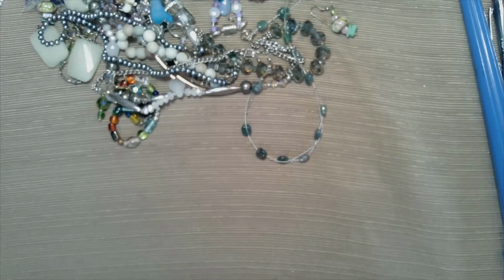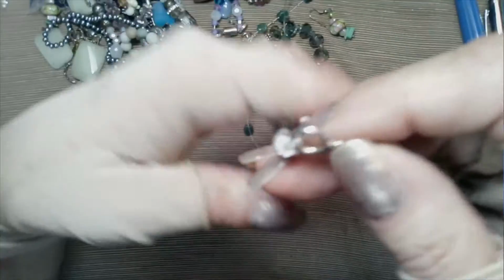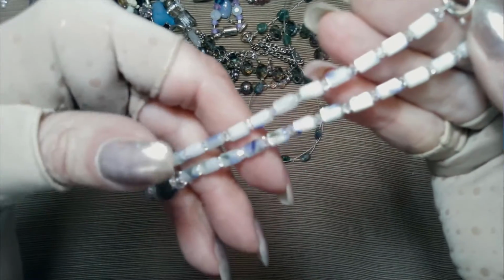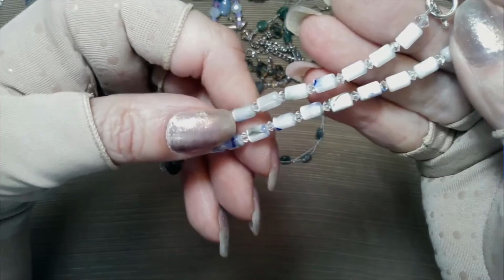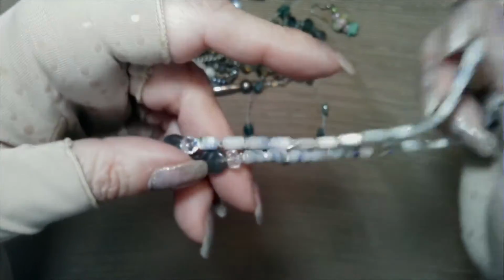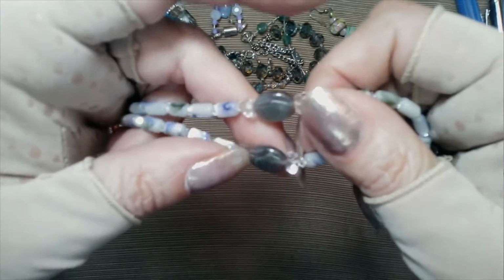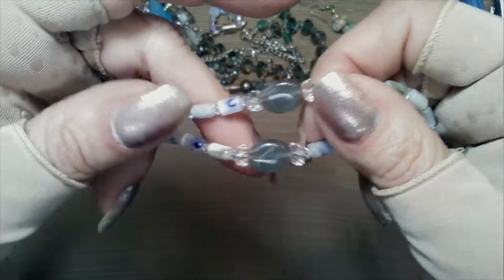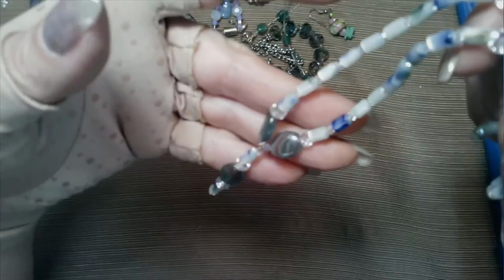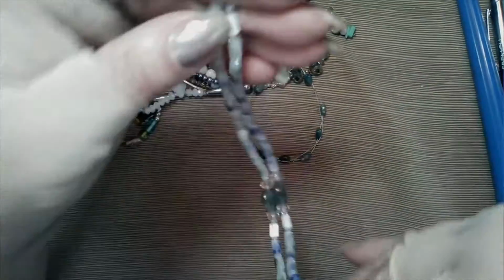This one is 10-inch, has a toggle clasp. This is just beautifully done. They're blue and white beads. These are like barrels, and then they have the little crystal AB beads in between, and then you have these beautiful glass stones in between that have a very light purple to them, or amethyst tone green. It's gorgeous. This is a nice, nice piece. Beautiful.